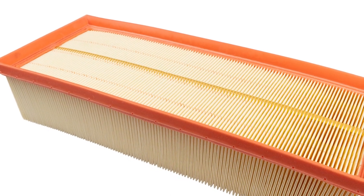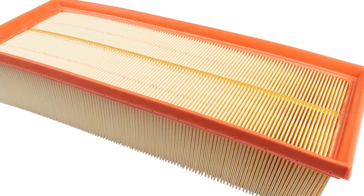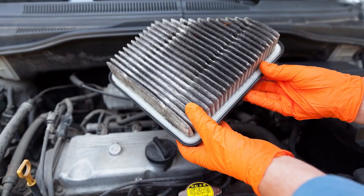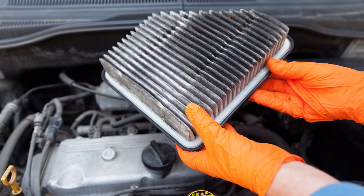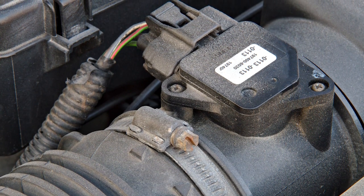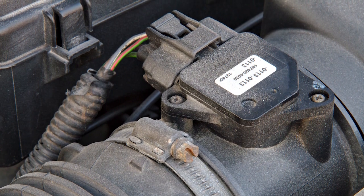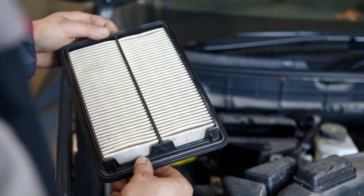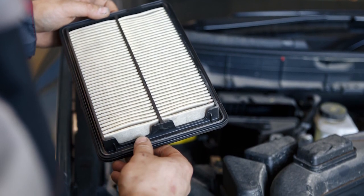Changing the engine air filter is a quick and easy way to ensure proper airflow into the engine. The air filter also is the first line of defense against dirt and other contaminants. A clogged, dirty, or damaged filter can expose the mass airflow sensor to contaminants that alter its signal to the PCM, which can lead to a rich condition, and that means wasted fuel. Examining the filter also can indicate if there are worn piston rings or a fault in the PCV system.